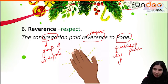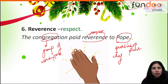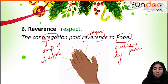Right? So I hope we are clear. Now you can make some beautiful sentences on this word reverence, and then we are going to move to the next word. So everybody, please do that. Please make some beautiful sentences on the word reverence. So we have completed the words that start with letter Q. Now we are moving towards letter R, and we have picked one word that starts with letter R. Right? So let's quickly make some beautiful sentences so that we can further move to the next word. Everybody, please start doing it.